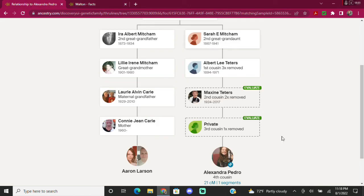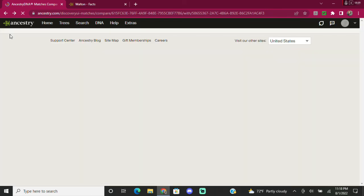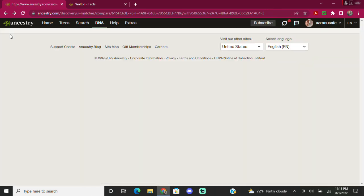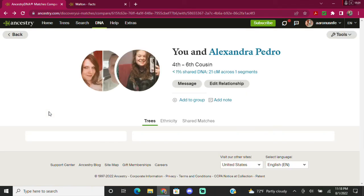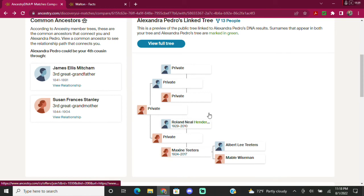So then I go back over here, go back to the tree. Yeah, so that's the Henderson right there. Oh, there we go. See, Albert Lee. See, this one's saying Teeters also, but in their most current record, they only put one E in their name. And then Mabel Maxine married Roland. They had a daughter. Daughter married a Pedro. They had a daughter.